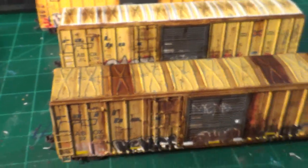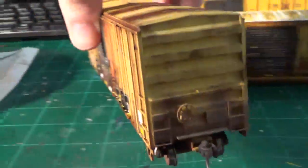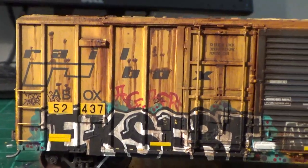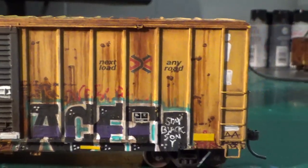Another weird variation you see on these rail box cars is that roof. These things are really weird, man. They all weather differently. There's the end. But I've had a lot of fun recreating a lot of these. This side has some really cool patching and really cool graffiti. You can see there's the patching, some rust pitting, all that good stuff. Door work, nice graffiti there.